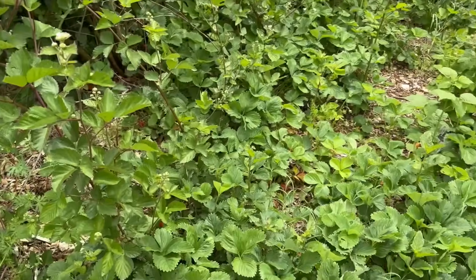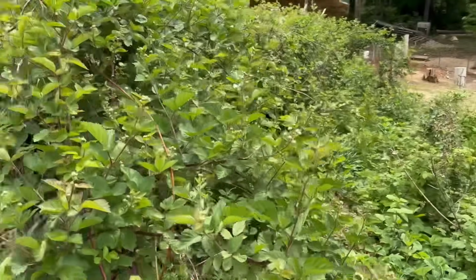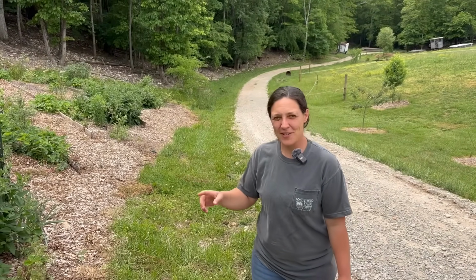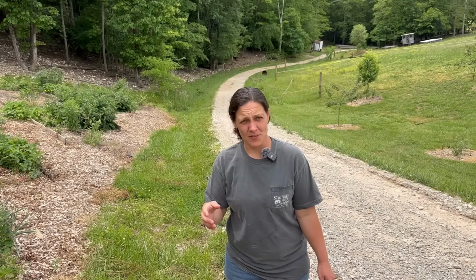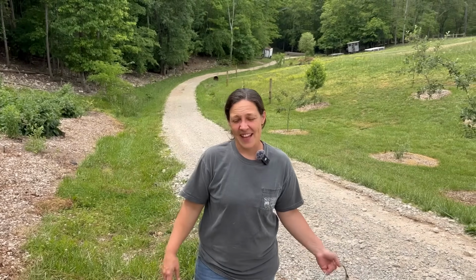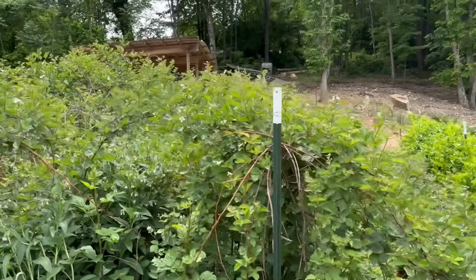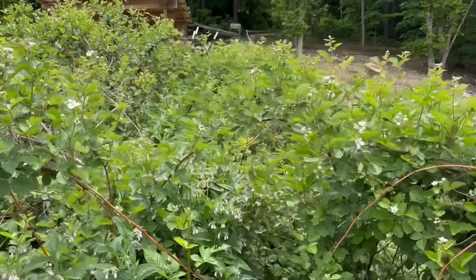And we knew that raspberries kind of multiplied, but we didn't realize that they multiplied as much as they do. Like, there's little raspberry plants coming up everywhere. Well, you know what else multiplies? Blackberries. Look at our blackberry jungle, which we knew would happen when we planted them.